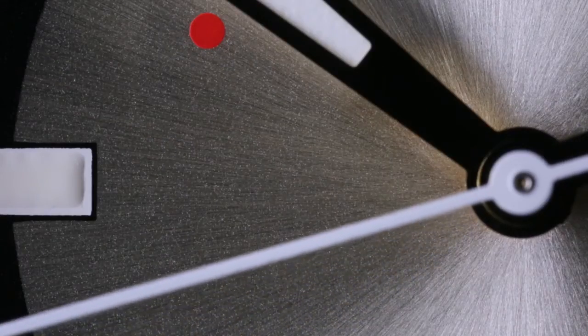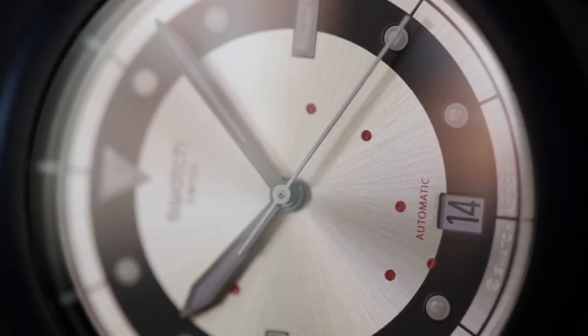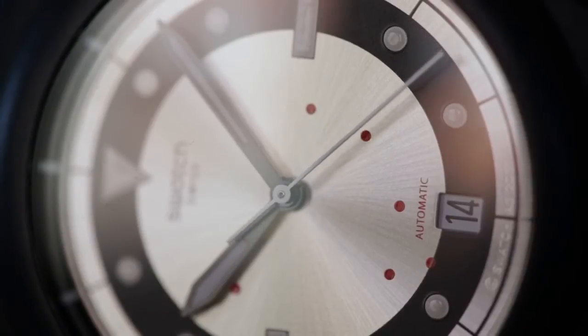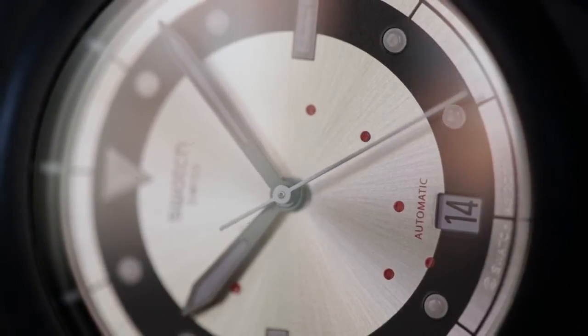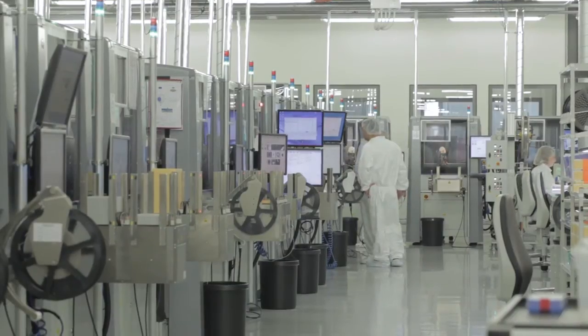The dial is a sunbrushed aluminum dial which is printed, and also printed with Super-LumiNova, so all the hours are very functionally glowing in the dark, as well as the hands, of course. The 6 signature red dots are also there, very discreet and minimized, but still there to signify the belonging to the family of Sistem51.